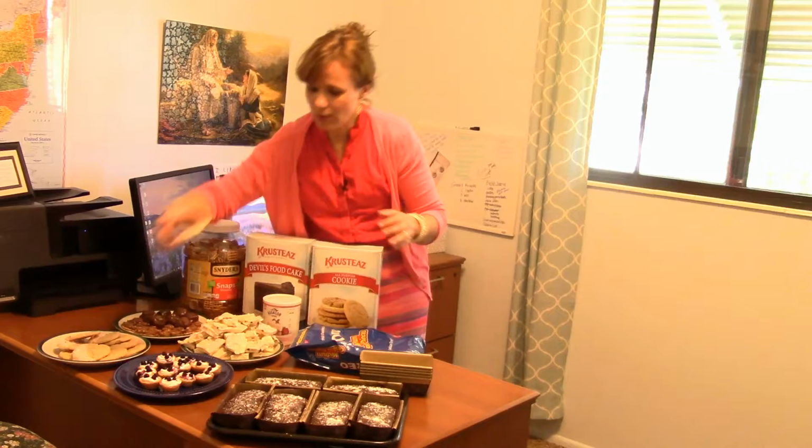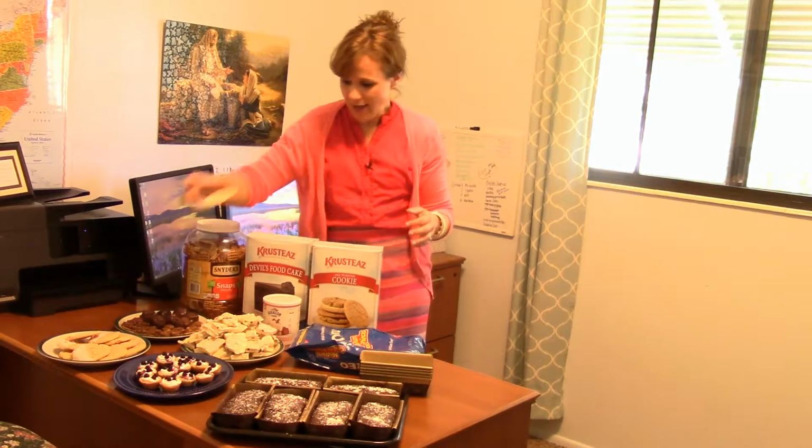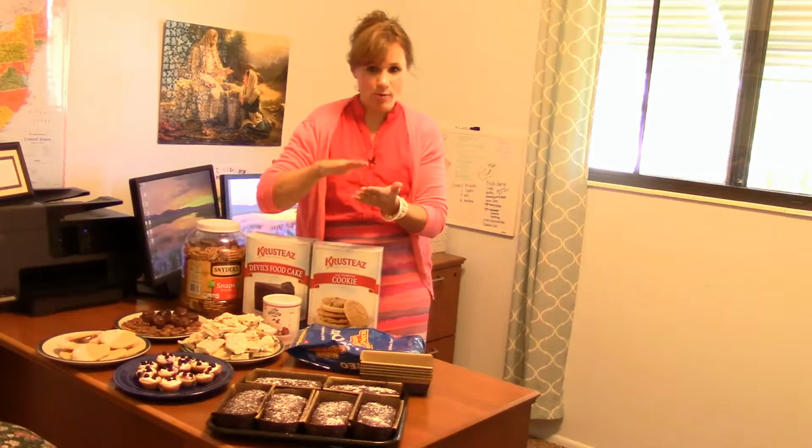Another thing that I found out works really well is when you pull your cookies right out of the oven and they're still hot, if you take your cookie sheet about a foot away from your kitchen counter and you just drop it. That pressure hits your cookies and causes them to settle really evenly, and they have a really even texture, so they look really nice, and that's going to help them to be soft.